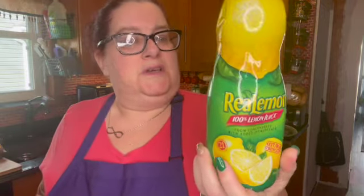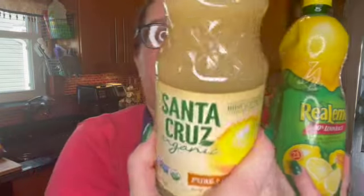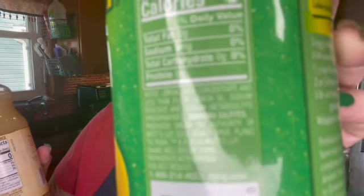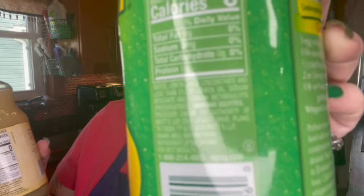First thing that I wanted to show you, I pulled out one of these real lemons, and I wanted to show you the difference. This is the new one that I bought, and there's the ingredients. It just says organic lemon juice, and I wanted to show you those ingredients. There's quite a bit more than just lemon juice in there.